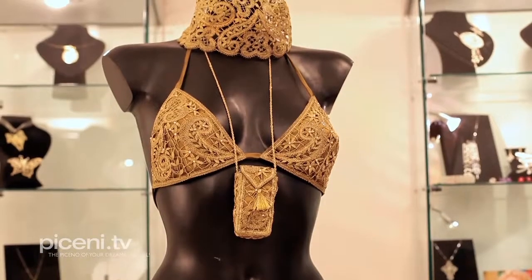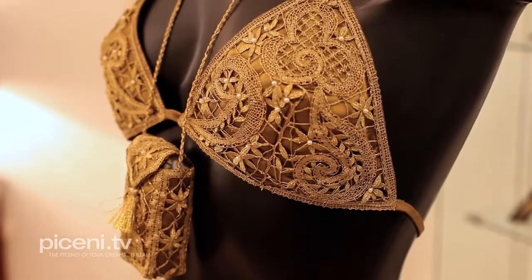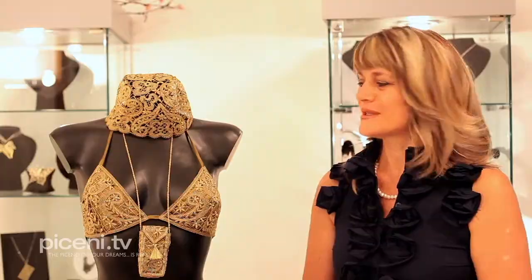I guess I was tired of doing the usual lace for the trousseau, and I wanted to try and create special, different jewels that you can't find anywhere. It's a product of fine Italian craftsmanship.